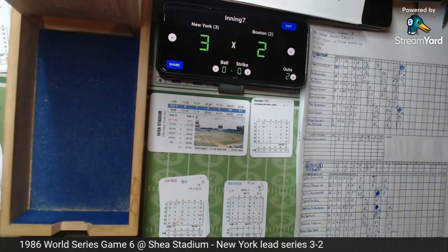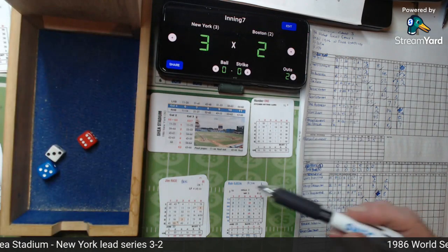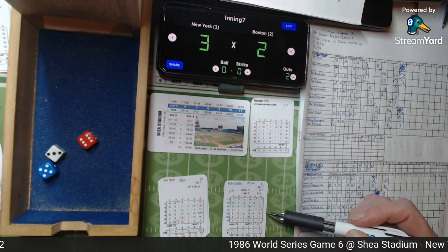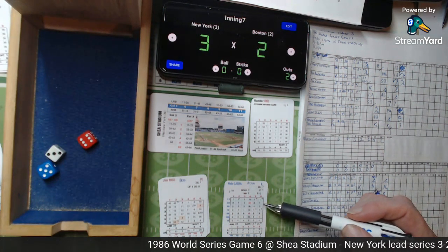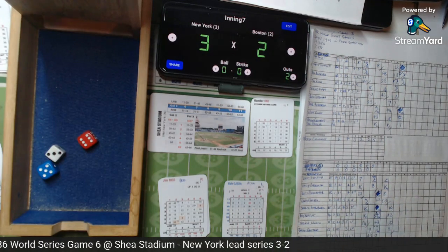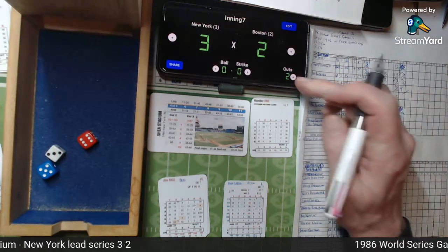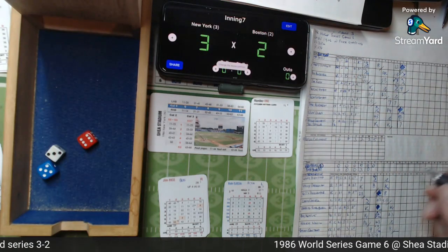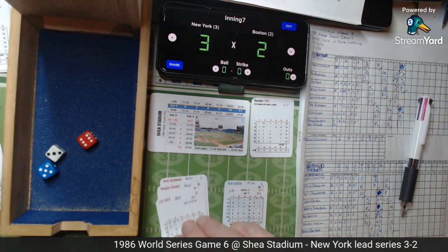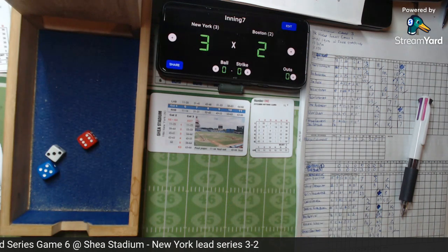And up comes Jim Rice. 6-3 is a 16. 6-5 against a righty is a 4. That's a 20 on a 6. Deep fly out to right fielder. So the ball going back, and Darryl Strawberry underneath it takes the catch and brings this top of the 7th to an end. But not before 2 runs come in over the plate. And we go to the 7th inning stretch.